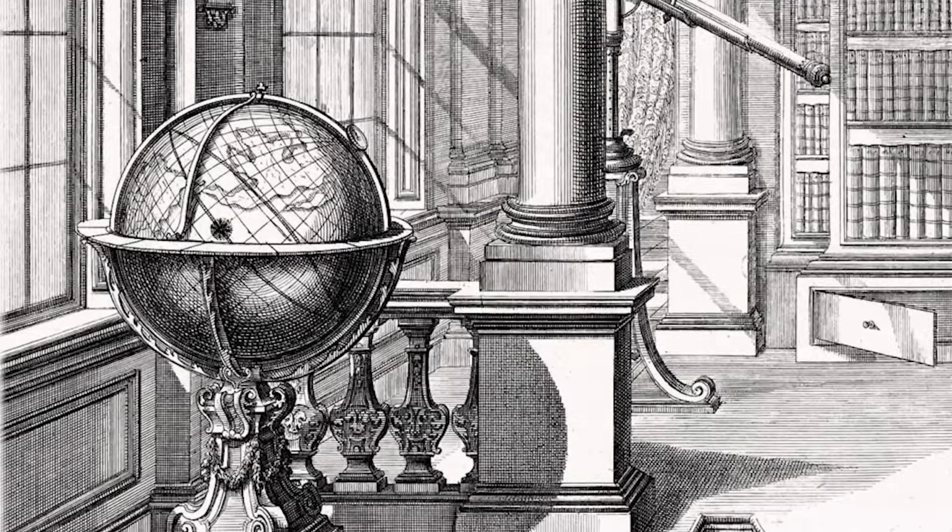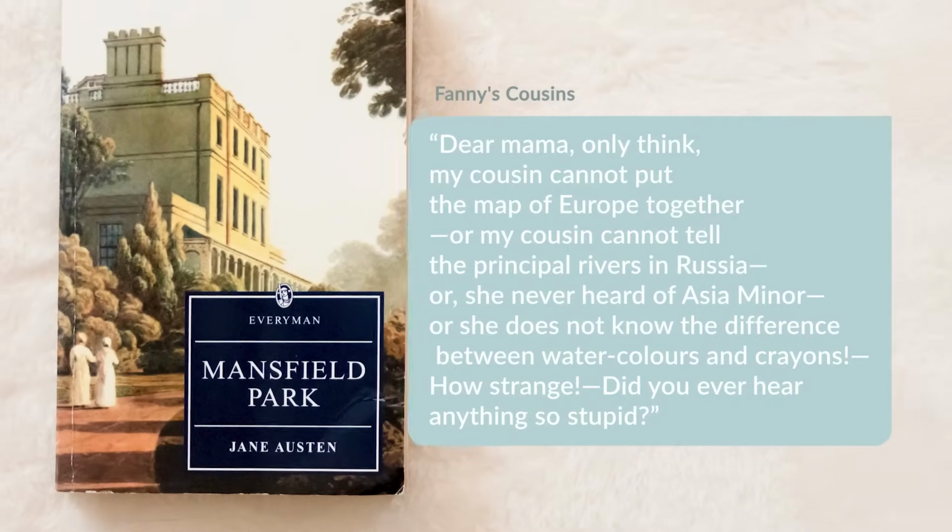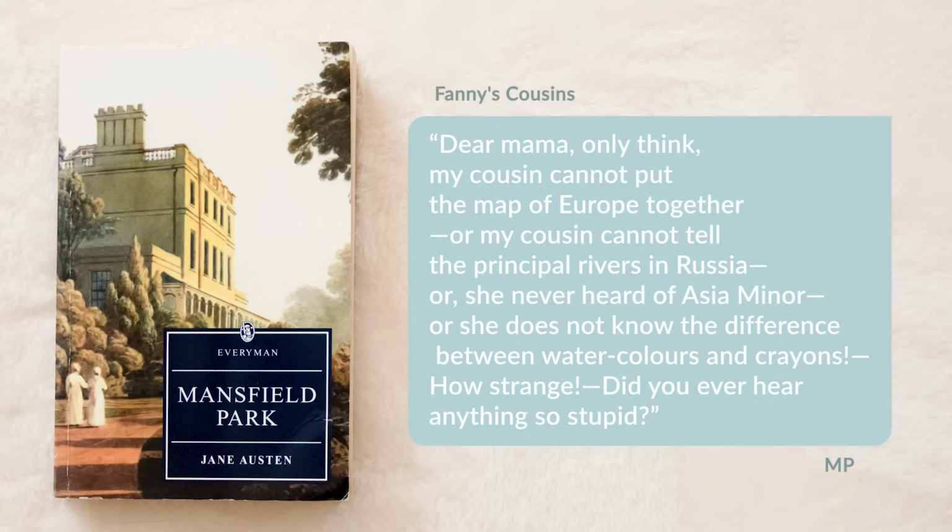We see this mentioned in Mansfield Park, where Fanny's cousins go to tell their mom about how dumb Fanny is. And they're like, "Dear mama, only think, my cousin cannot put the map of Europe together. Or my cousin cannot tell the principal rivers in Russia, or she never heard of Asia Minor, or she does not know the difference between watercolors and crayons. How strange. Did you ever hear anything so stupid?" Fanny can't even put the map of Europe back together again. What has Fanny been doing her whole life? Probably not being rich, but that's a whole other topic.